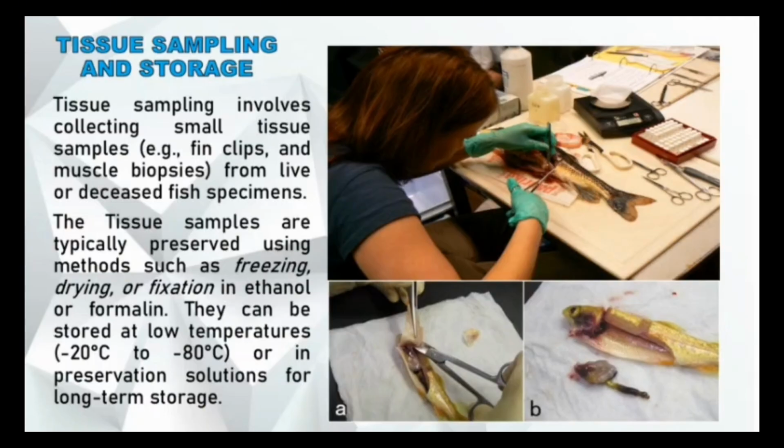Good day, sir. Today, I'm going to discuss my assigned topic, tissue sampling and storage. This involves gathering small pieces of tissue from fish, whether they are live or deceased. These samples, which could be taken from fins or muscles, are then preserved for further analysis.